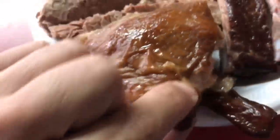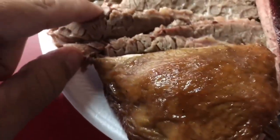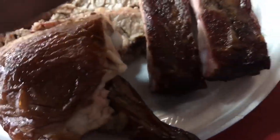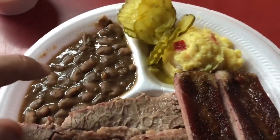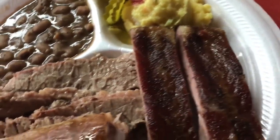All right, with the music playing, I'm probably gonna have to eat this and then give you the review in the car. I don't know if YouTube is gonna flag this because of the music in the background. I hope not. We'll see. So I'll taste test everything and then give you my opinion once we get in the car. Some chicken here. Got some brisket, some pork ribs, potato salad, and beans. So we'll see how this tastes.